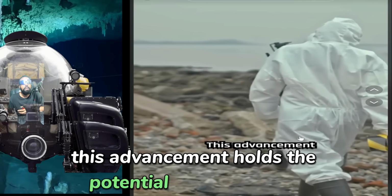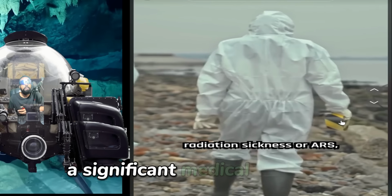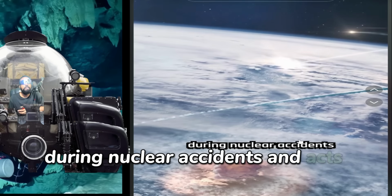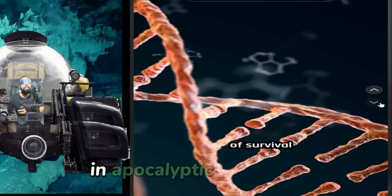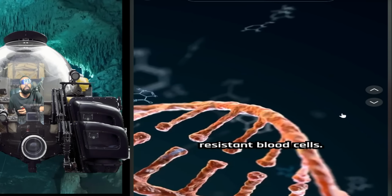This advancement holds the potential for addressing acute radiation sickness, or ARS, a significant medical concern faced by military personnel, civilians, and emergency workers during nuclear accidents and acts of terrorism. Implanting these modified cells into the bone marrow could increase the chances of survival in apocalyptic scenarios by generating radiation-resistant blood cells.